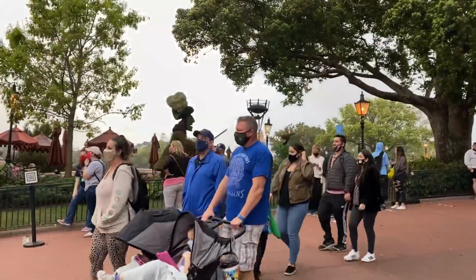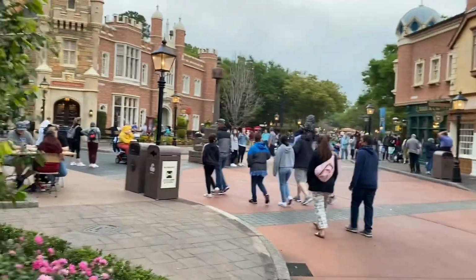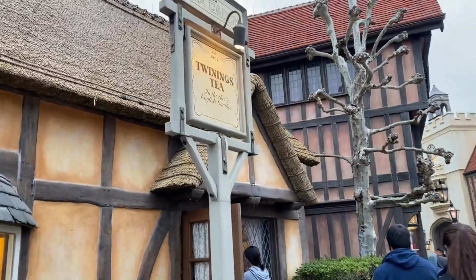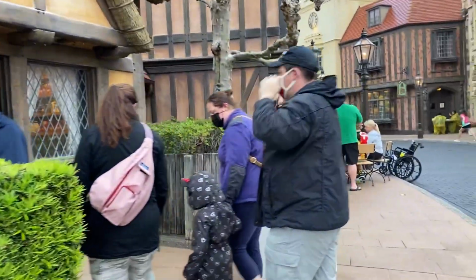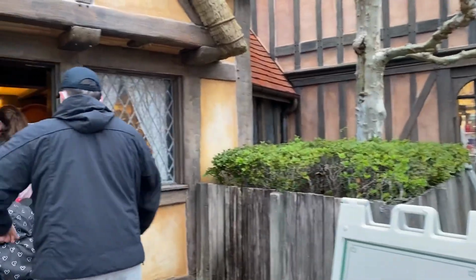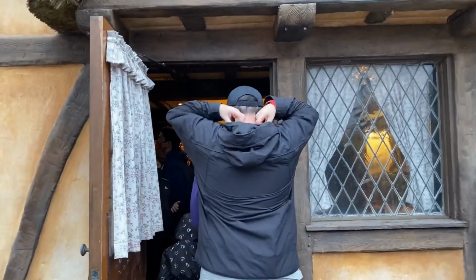Peter Pan and Captain Hook topiaries are over there, but everyone's getting fish and chips today. Can't forget over there, and the one of the blue ones. If you want any of the teas that you see in the garden, just come in here. Just follow all the people wanting tea. I don't drink tea.